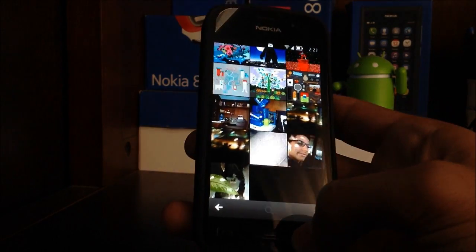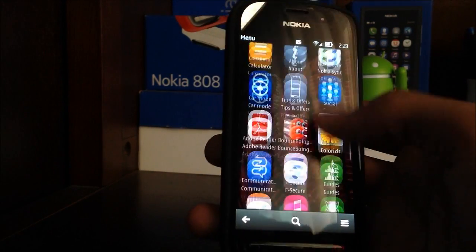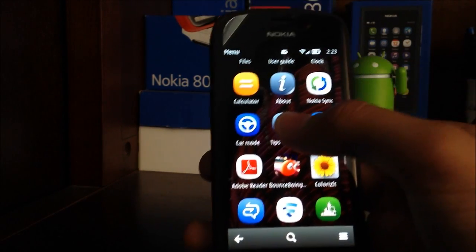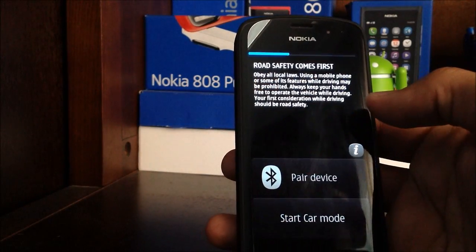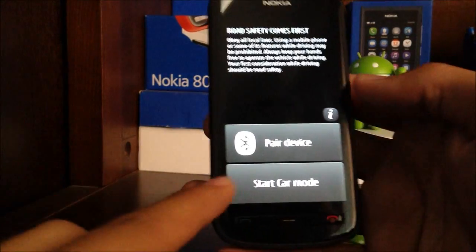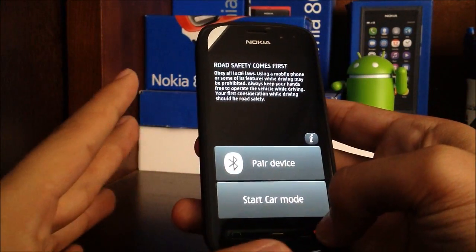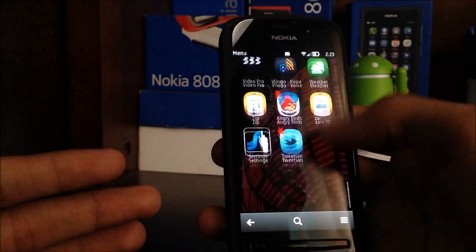I'm very much impressed. One of the other features that I was able to spot was the new video. There's a bunch of new apps. You have car mode, which used to be a beta trial. It's not going to work now because I'm obviously in my room, but basically you have big buttons pop up like this for dial and phone call, etc.